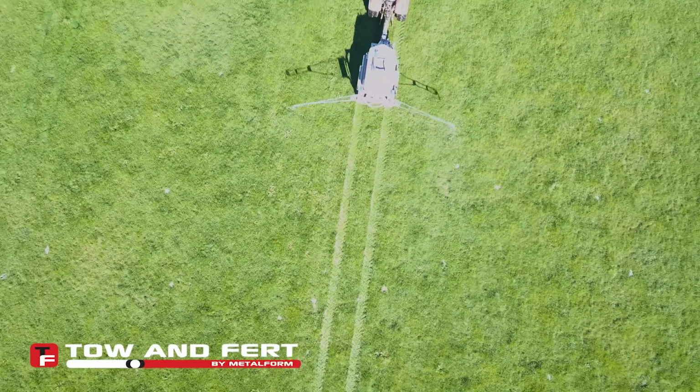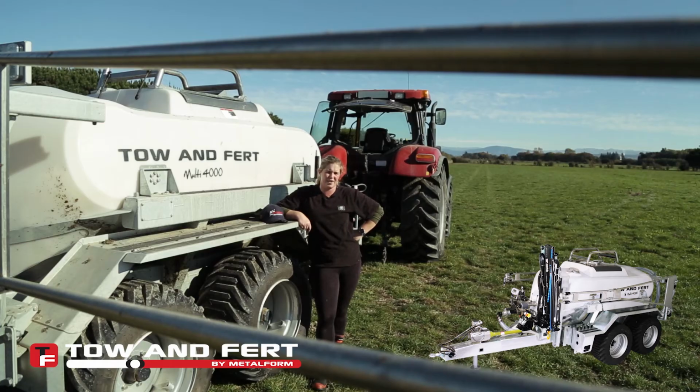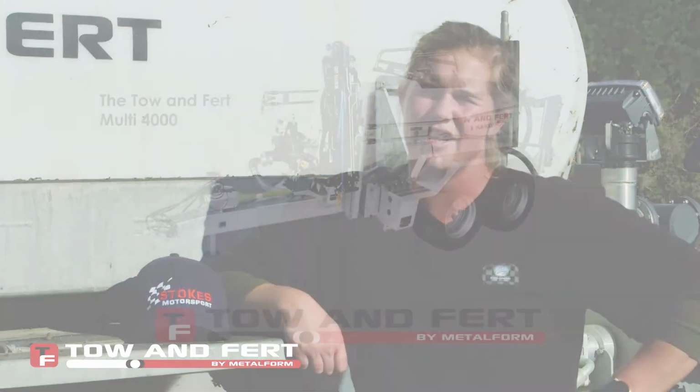So looking forward into the future, hopefully next season we're still ironing out some details, but we're hoping that we will be able to put our whole fertiliser program on, whether it's urea or our capital fertiliser as well, through the tow and fert, and not do any solids at all. We're wanting to put everything on in a liquid form, so that's the next step for us, and I'm sure there'll be a few things to figure out and for us to learn along the way, but we're ready for that challenge.